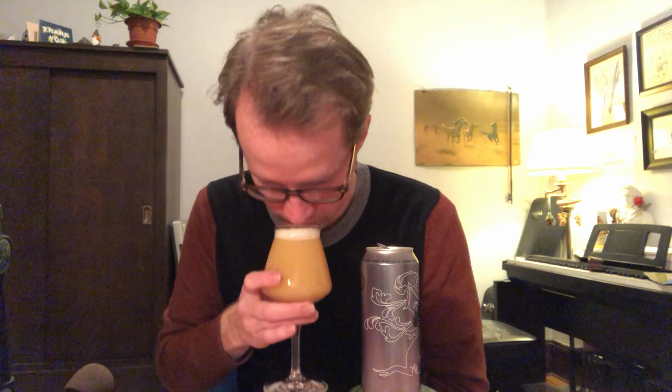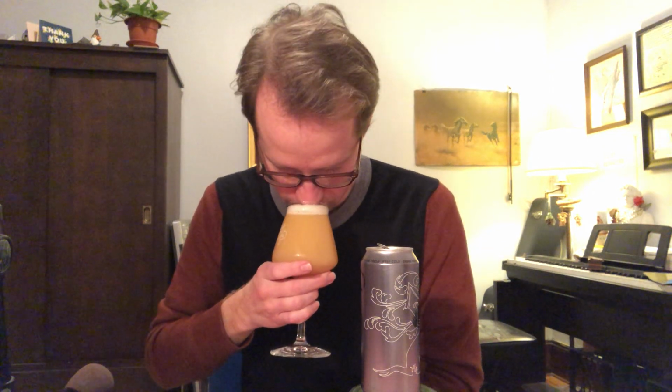Definitely smells like there's Nelson in here. White winey, jalapeno-y. Smells kind of creamsicle-y, but more like key lime pie. Yeah, creamy vanilla, but sweet candied citrus, lemon, lime. Smells good.